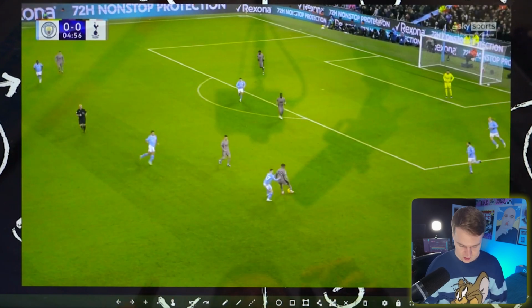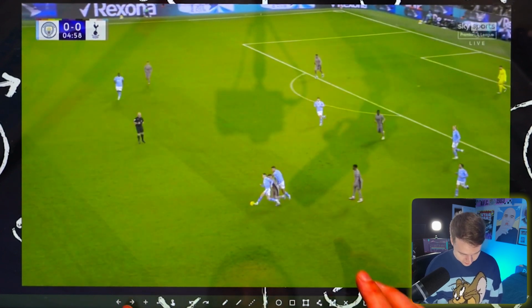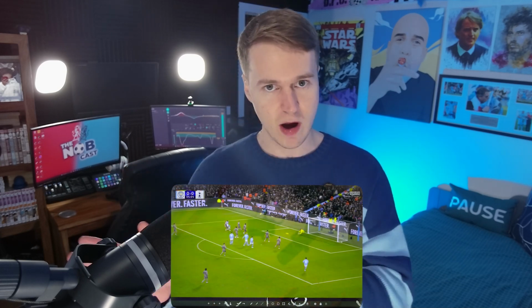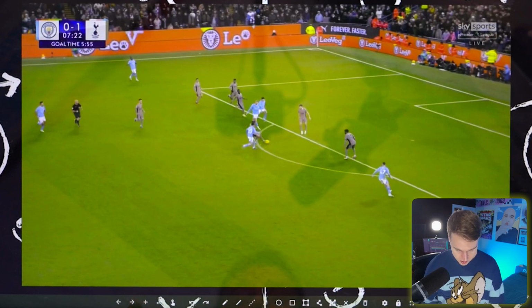More examples of City pressing here. Here is Foden up against Doggy. Comes into Lo Celso in the middle, I believe that is. Foden gets in ahead of him. Immediately comes infield, tries to find Doku. As we say, that right-to-left play. That results in a shot for Doku. A bit of a tame effort in the end, but again, 5 minutes in, that is already being displayed.